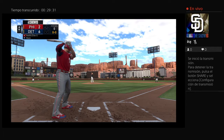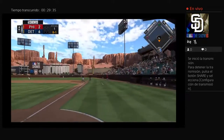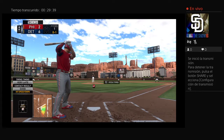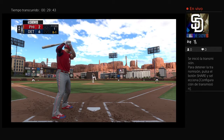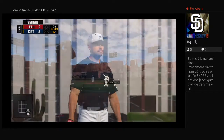It was a walk in his last trip. This one doesn't look good so far. Down by a boatload as we enter the middle innings. It's about time they get something going, and the last thing you want to do is fall behind where you have to score a bunch in the 8th and 9th inning. 1 ball and 1 strike to the Phillies' first baseman.